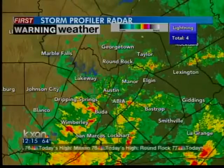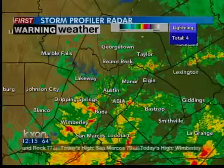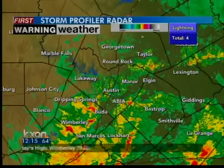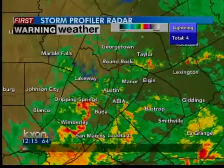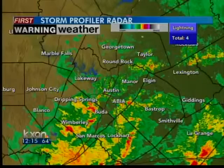Let's look at the radar right now. We have showers stretching from the Lakeway area all the way through Austin and then east toward Bastrop and LaGrange. LaGrange, you've actually had shower activity all morning long. It doesn't seem like you've gotten much of a break. This whole system finally starting to push east.